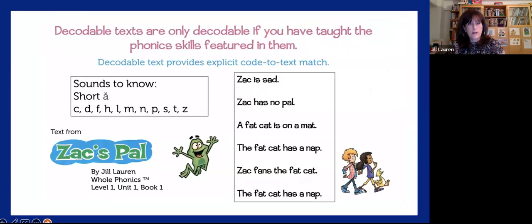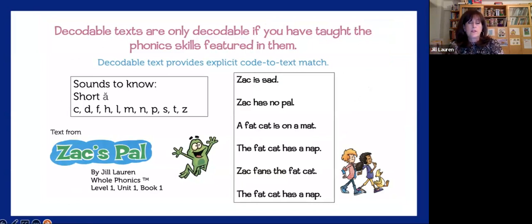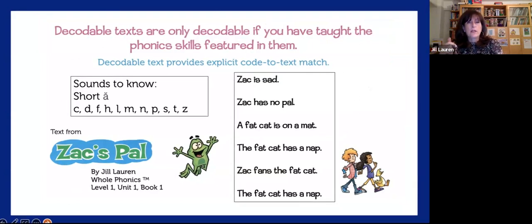Okay, so let's look inside decodable text to talk a little bit more about this code, the phonics code. This is actually something that Lindsay talks about quite strongly, that decodable texts are only decodable if you have taught the phonics skills featured in them. So this is Zach's Pal from Whole Phonics, and we start with short A, but there's a program I know that starts with short I. If I follow the scope and sequence of that program, and then I put this book in front of a child, there's a great likelihood that they will not succeed in reading it, because they haven't learned short A if I've only taught them short I based on another scope and sequence.